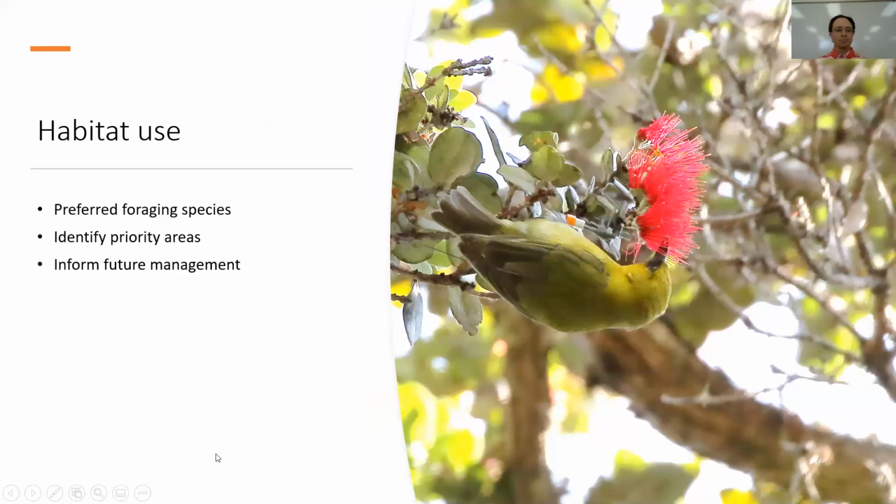by using these transmitters. And then why is it important to look at habitat use? This is important because you can figure out what their preferred foraging species are, and then you can also identify priority areas. So maybe there's one spot where every single ʻAkiapōlāʻau in the population is going to, then you know that that's a really important area that needs to be protected. And then additionally, it can inform future management.